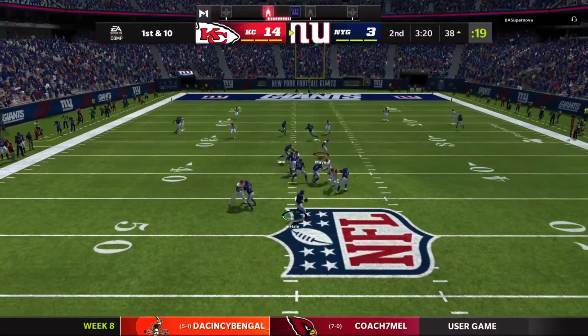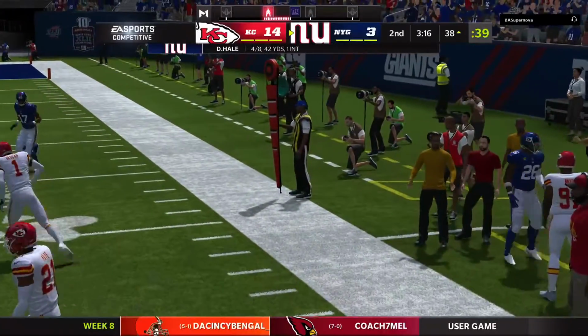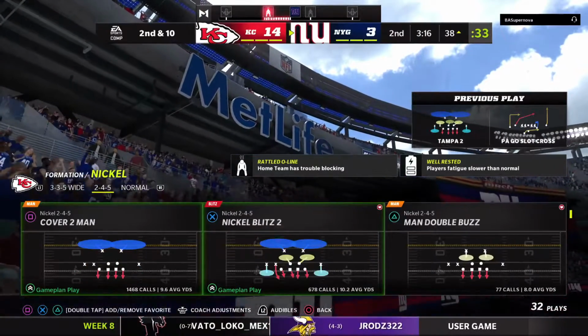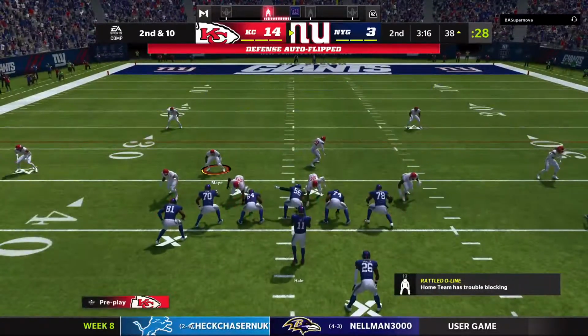Back to throw. Hale. Escaping the pressure right. And he's left with no option here but to throw it away. They've given up a few first downs on this drive, but getting the incompletion there, that should give them something to build on and maybe turn the tide. 2nd and 10.